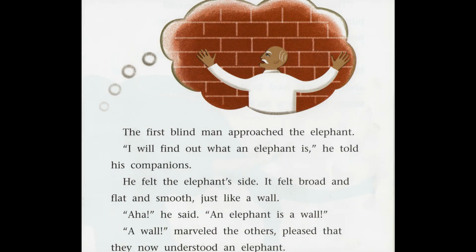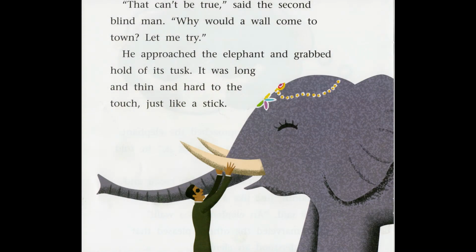The first blind man approached the elephant. "I will find out what an elephant is," he told his companions. He felt the elephant's side. It felt broad and flat and smooth, just like a wall. "Aha!" he said. "An elephant is a wall." "A wall!" marveled the others, pleased at how now they understood an elephant. Why did the blind man think that the elephant was a wall?